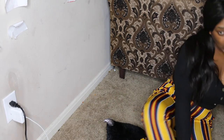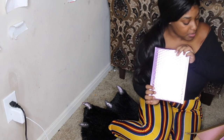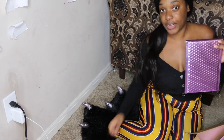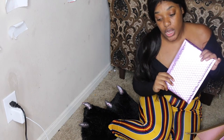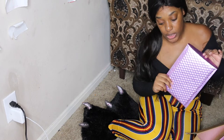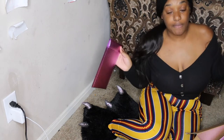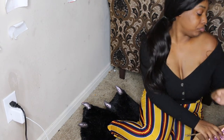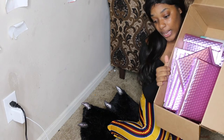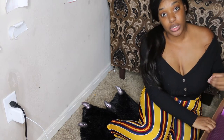Next, I'm gonna show you guys mailers. So let me get my box. Okay, so mailers. These mailers, you can get them for about $2 to $5 a piece off Amazon, Papermart, Walmart, and the Dollar Tree. So many other places you can get them for between $1 and $5. This box that I bought, let me show you. I have a whole box of them. I bought 25 for $15, but like I said, you can get them cheaper. I just wanted it in bulk.